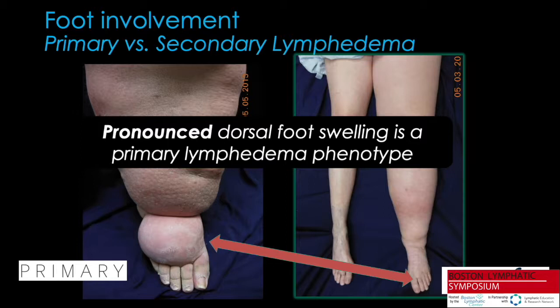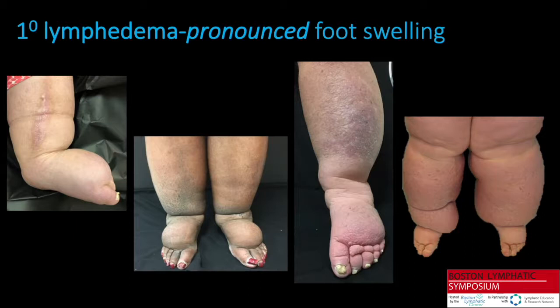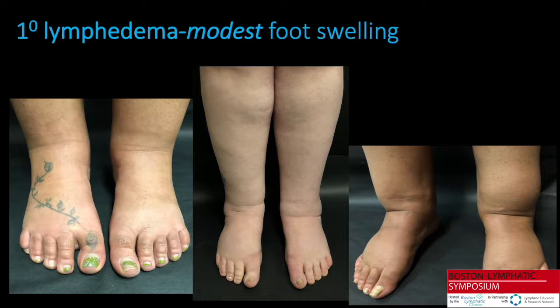So here are four highly illustrative cases of primary lymphedema exhibiting rather pronounced dorsal foot swelling. Again, primary lymphedema is typically, although not invariably, associated with marked foot swelling. But I don't want to give you the impression that all cases of primary lymphedema have marked, dramatic dorsal foot swelling as seen in the last slide. Here are three limbs with primary lymphedema which exhibit a relatively modest amount of foot swelling.